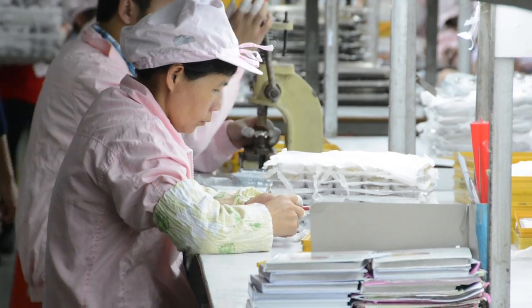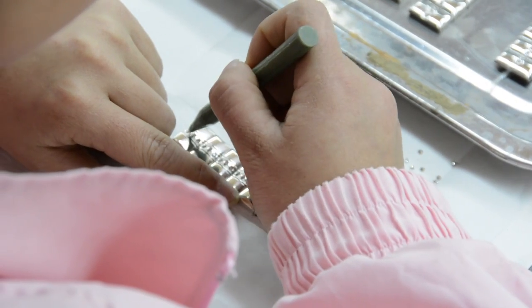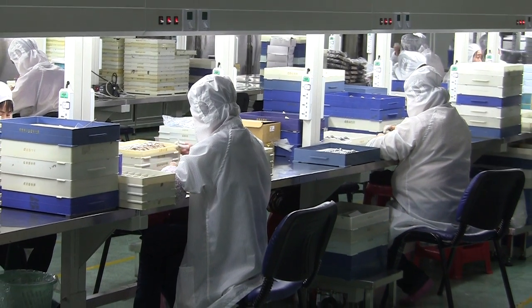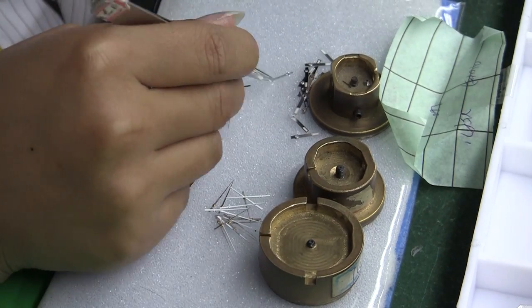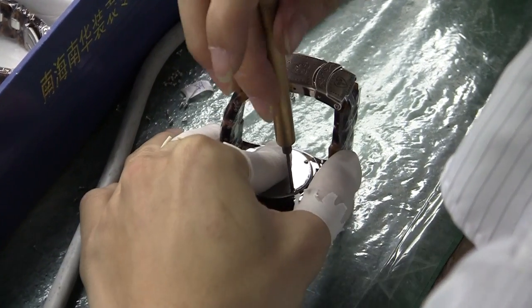Trained technicians assemble all the components. Crystals are individually hand-glued, links are attached with tiny pins, and the clasp is put into place. The final assembly happens in a dust-proof room. The air is filtered and walls are sealed to ensure that the movement, dial, hands, crown, and caseback are put together in a clean environment.